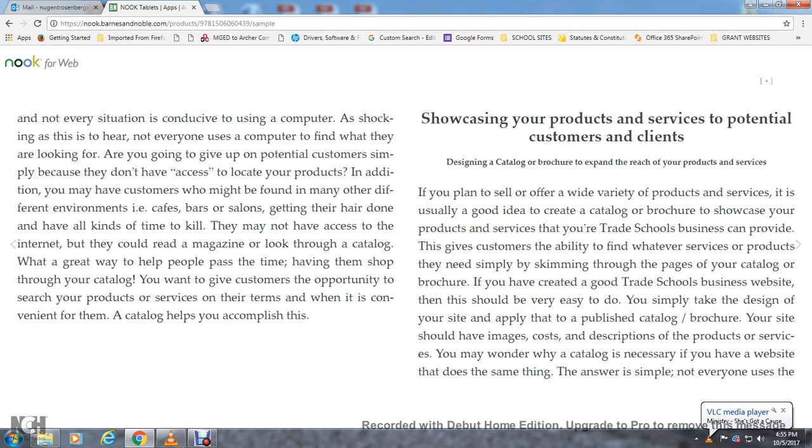In addition, you might find customers in other environments: cafes, bars, salons, getting their hair done. They all have time to kill, and they may not have access to the internet. They could read a magazine or look through the catalog, which is a great way to help people pass the time.